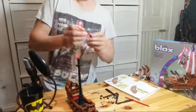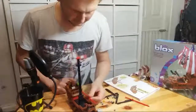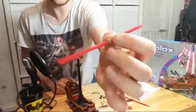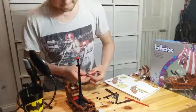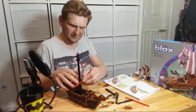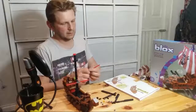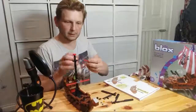More Technic pieces going on here. So just a rod, fairly long. How long is that? Hang on, 4 plus 8, 12, 14, 16. 16 studs long. So this is going to make up part of the actual bracketry to hold the sail in place. Pretty soon we're going to be ready to hit the high seas.